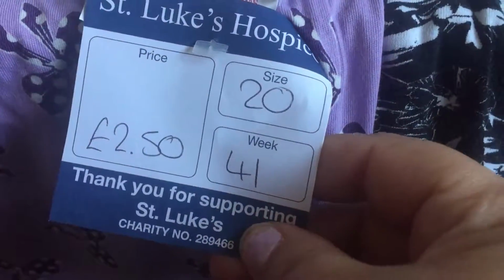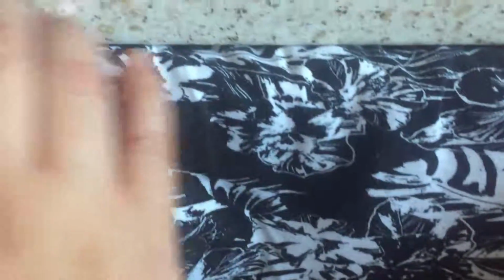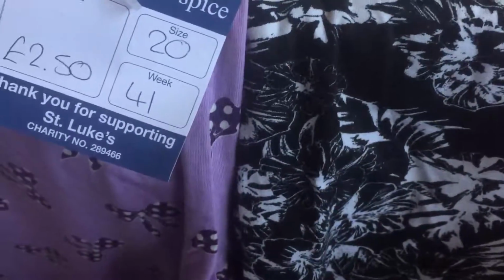That was that. Then I bought myself some pajama bottoms. They were £2.50. Oops, upside down. £2.50. Then I got these leggings, and these were a bargain. These were £1. But these are just for lounging around indoors. They're hanging up on a door, so, yeah, just to try and make it look a bit nice.